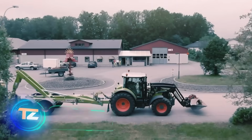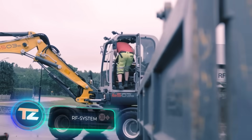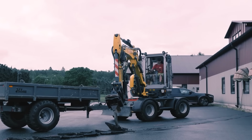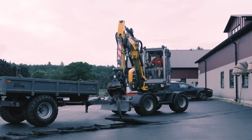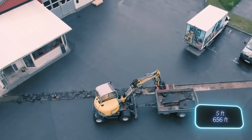The first product from RF System was a cable plow. For over 40 years, the company has been expanding its lineup of equipment that makes cable installation easier and faster. Their range now stretches from simple plows to a chain system capable of digging down to 1.5 meters and covering 200 meters per hour.